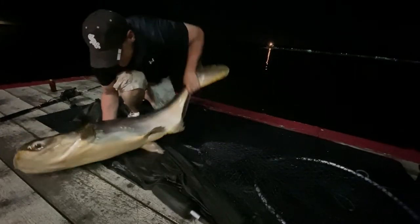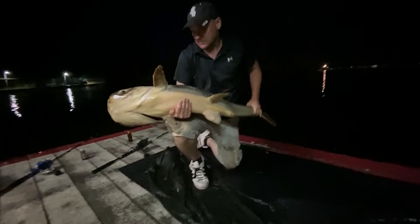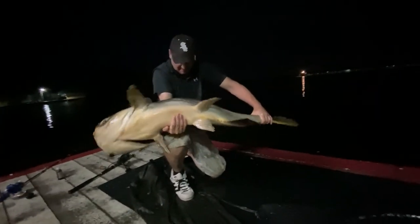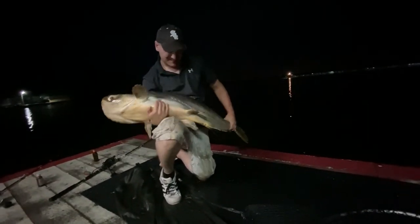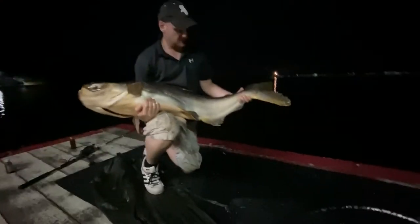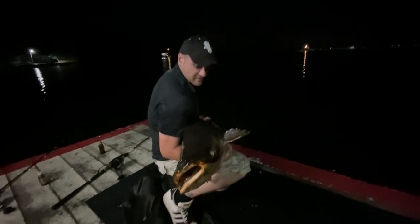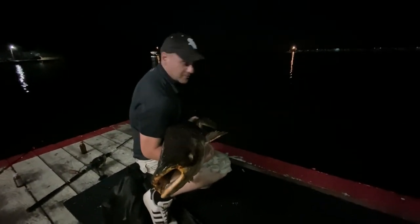Okay, it's a Mekong. It's not the biggest, but it's nice. Yeah, it's a nice fish. Literally have to get my arm right down his throat.